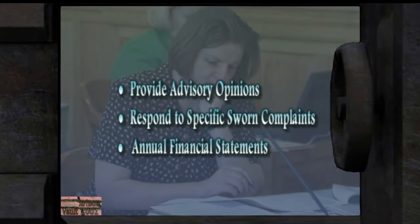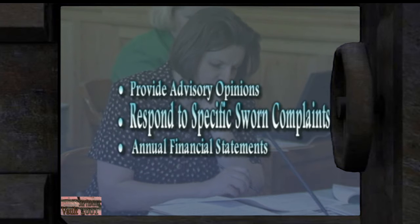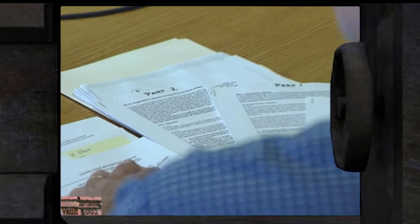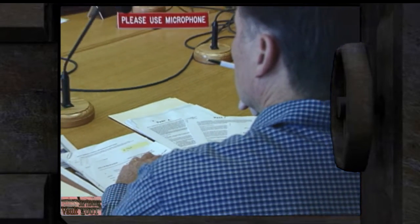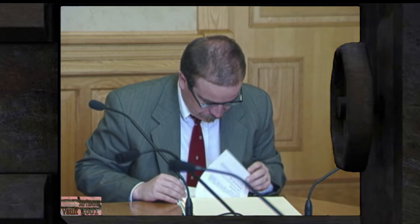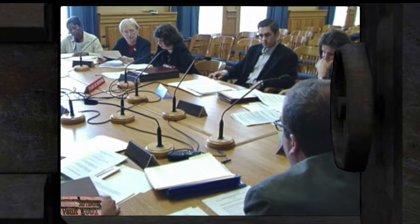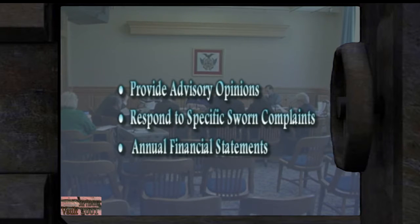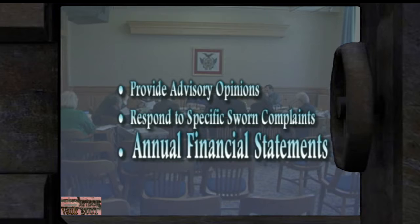The second major responsibility of the Ethics Board is to respond to specific sworn complaints about possible violations. We have an obligation to respond or examine complaints sworn by citizens about alleged violations of the Code of Ethics. These are rare, but when we do deal with these complaints, we try to be very fair and very thorough. The third major role of the Ethics Board is to enforce the requirement for annual financial statements.